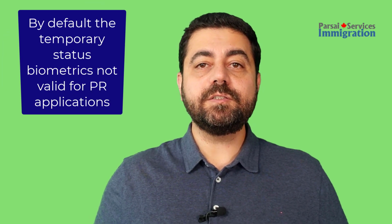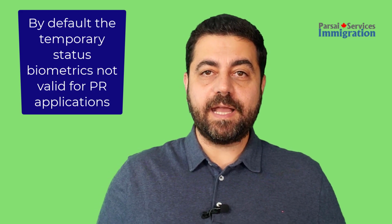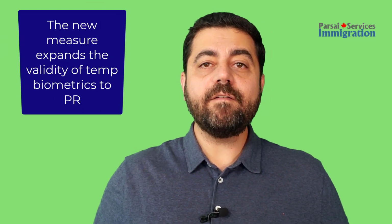Unfortunately, the biometrics that you give for TRV applications are not valid for permanent residency applications. And that has created a huge issue for many people who already have valid biometrics, but they still need to wait for their applications to be processed by IRCC, and their applications keep being on hold because IRCC does not recognize temporary resident biometrics.